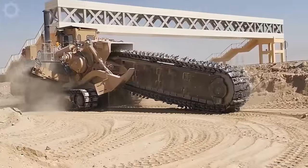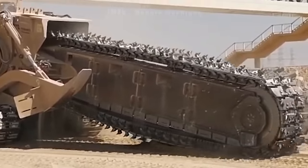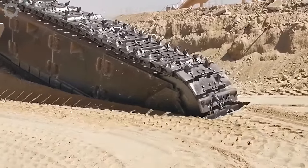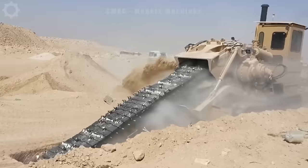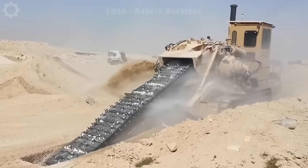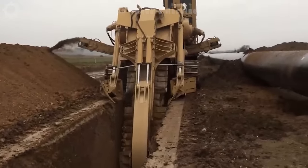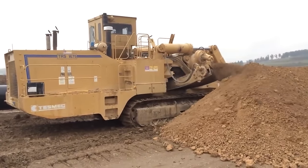Behold the Tesmec 1475 Trencher, a marvel created by Italy's Tesmec SpA. This specialized road digging apparatus is engineered for trenching, boasting a versatile width spanning 250 mm to 1500 mm, and a formidable maximum depth of 1700 mm. Its excavation prowess is executed through an ingenious assembly of cutting blades affixed to a helical mechanism.